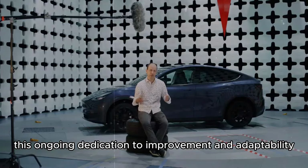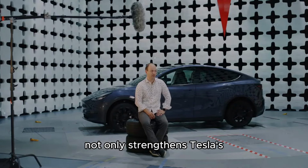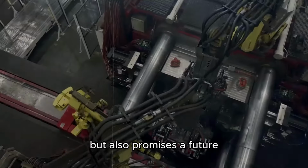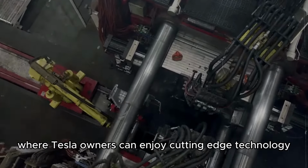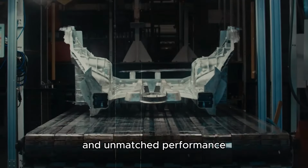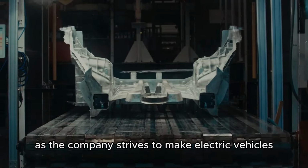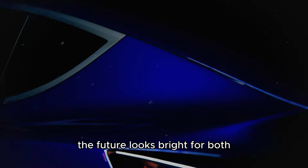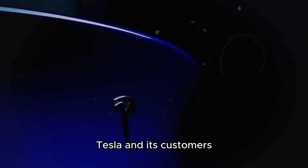This ongoing dedication to improvement and adaptability not only strengthens Tesla's position as a leader in the electric vehicle market but also promises a future where Tesla owners can enjoy cutting-edge technology and unmatched performance. As the company strives to make electric vehicles more accessible and practical, the future looks bright for both Tesla and its customers.